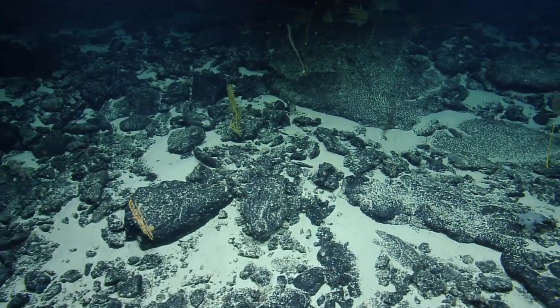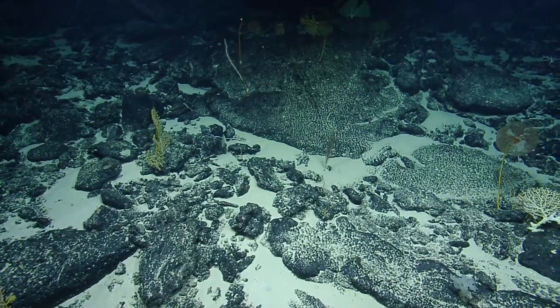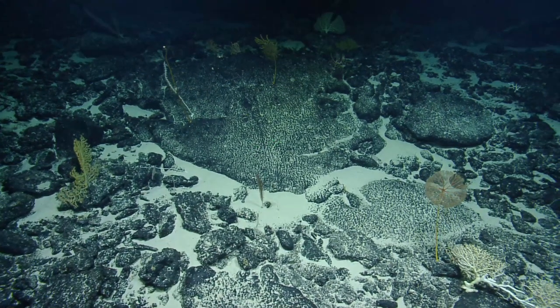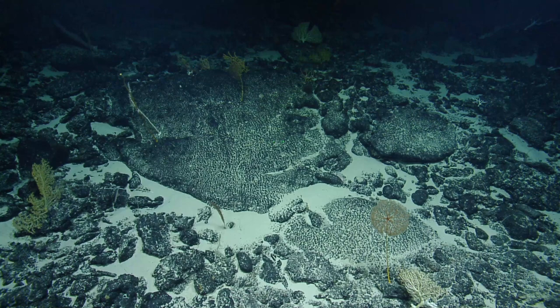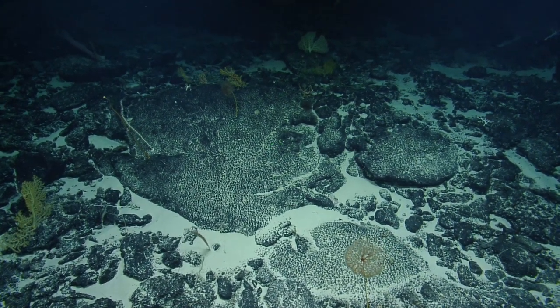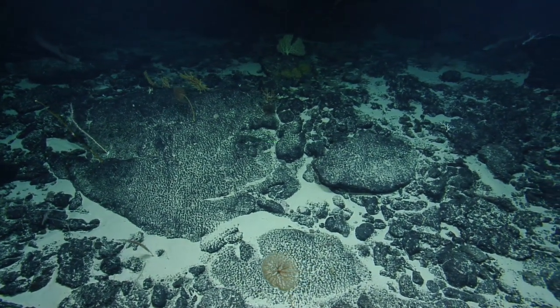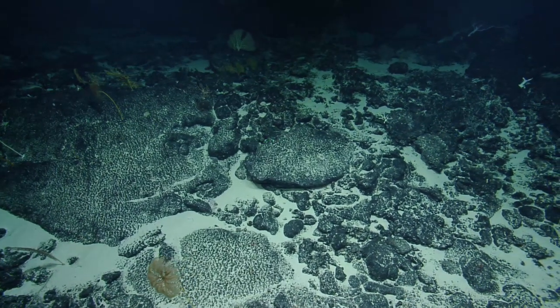So, shall we go? Let's go. One of the things we're interested in: they've seen a high density in biodiversity for the last, I don't know, 100 meters of elevation. We're interested to see if we see that on the other side in the same depth range. Great. Let's get there. Bridge, Nav.